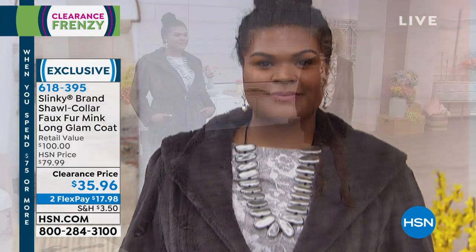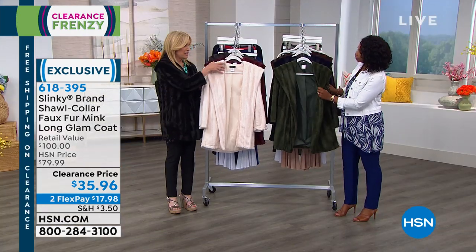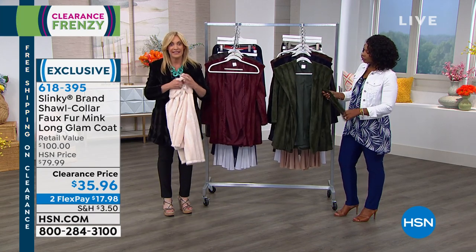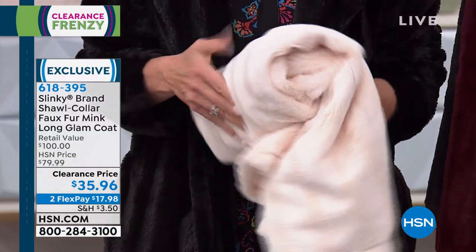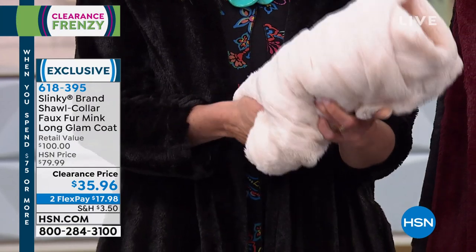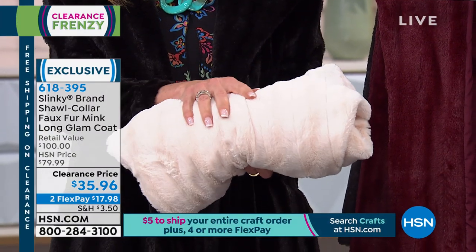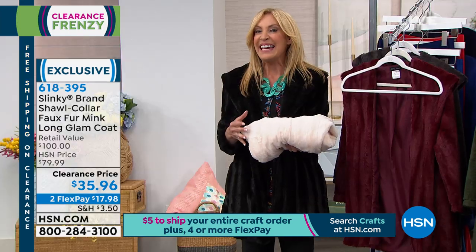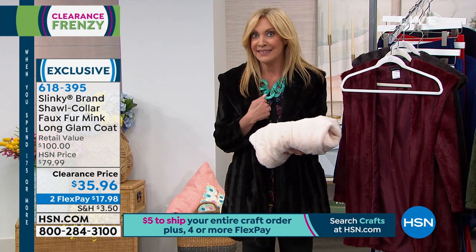Now, the biggest question I've had customers ask is, is it heavy? So what I'm going to do is I want you to see how light this is, how it also has mechanical stretch. So it has give when you move, when you're stretching, when you're bending. But you can see that's how it packs. I just rolled it. I'm holding it in the palm of my hand, light and airy, and you can wear it as a blazer in the office like I do.